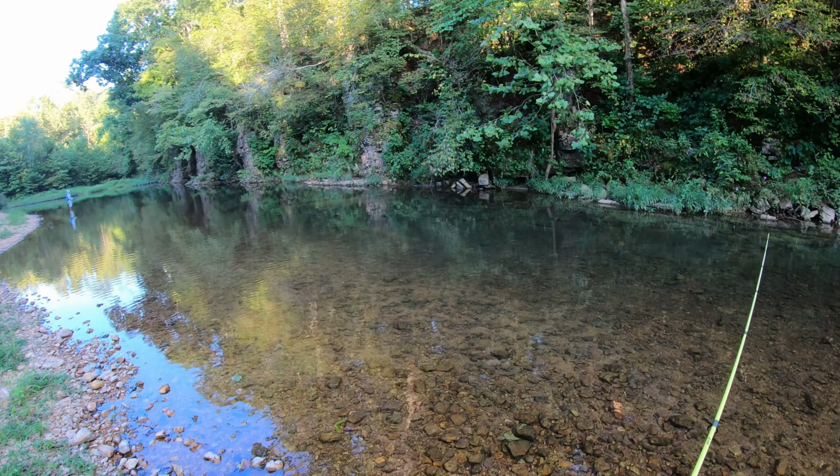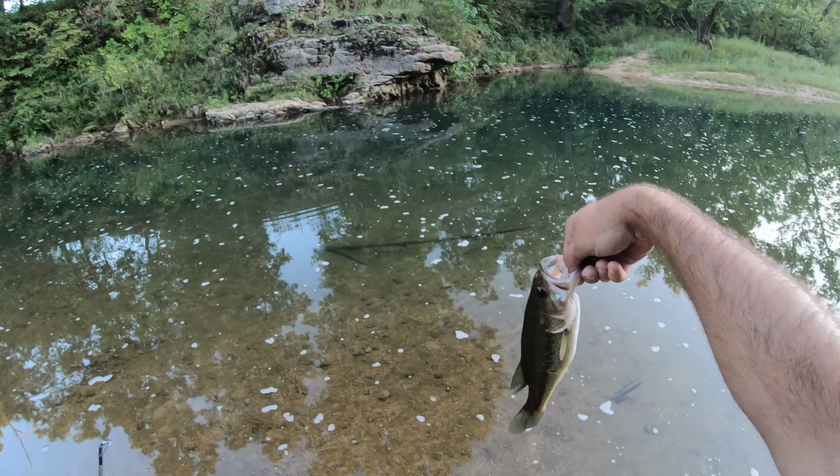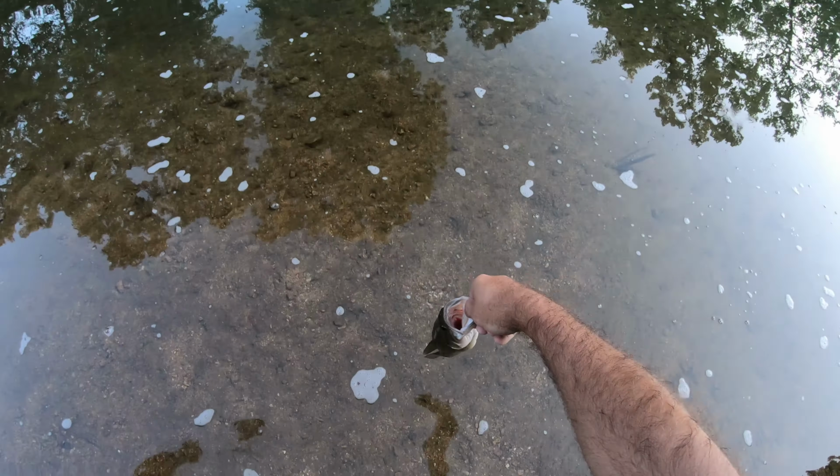didn't he? Whoa. Okay. Whoa. There's a nice one. Little chunky dude. Probably weighs about a pound. Let's go ahead and toss him back.